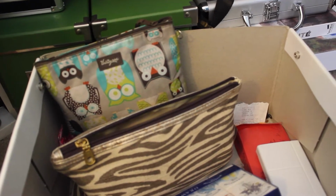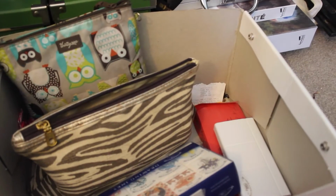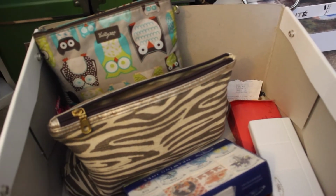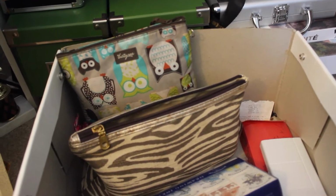3 of them are Tombow, 1 of them is Koi. Go Tombow, they're cheaper and way better. And then my Prismacolor colored pencils are currently in my room because I was using them the other day, so they're not in here. But that is all of my art supplies for the most part, so now we can look at the desk.